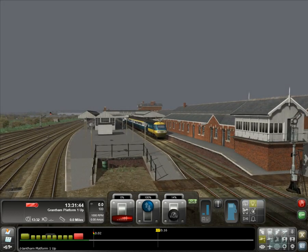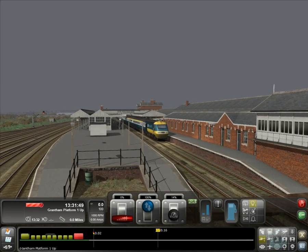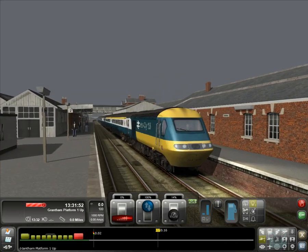No signal box at the end of the platform for a start, and we've got overhead wires there, and the station itself has been remodelled. And that's it for this journey.